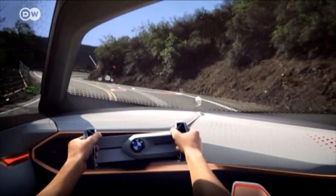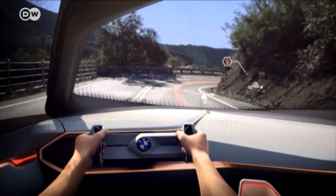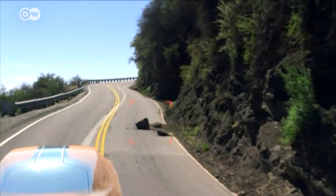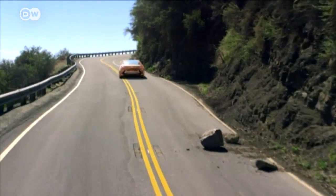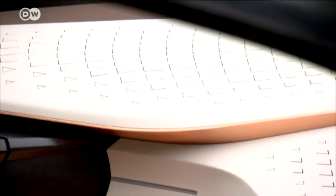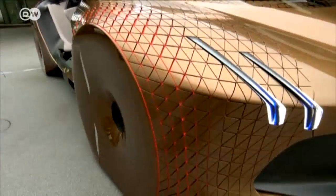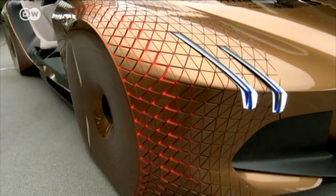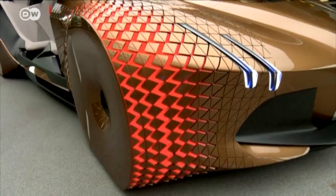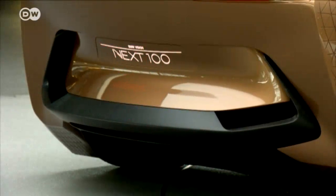All the information you need is displayed on the windshield. The dashboard also supports the driver with a live geometry. For example, if there is a hazard, it alerts the driver to the danger coming from a certain direction or tells him that he'd better brake. A live geometry facilitates the interaction between driver and vehicle. It's expected to be on the road in 2 or 3 vehicle generations, but BMW has some other ideas that will be realized much sooner.